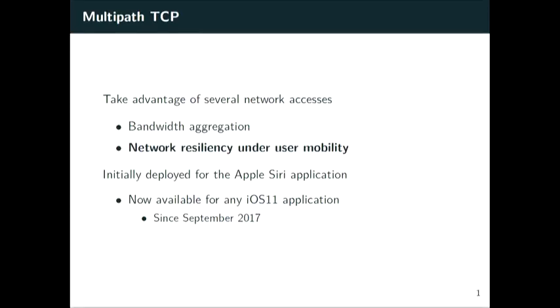There are two main use cases for multipath TCP today: bandwidth aggregation, and network resiliency under user mobility, for instance with mobile devices. We are interested in that case in particular. About deployment, iOS is the most deployed implementation of multipath TCP. Now, any application in iOS 11 can use multipath TCP, so we will study this case.